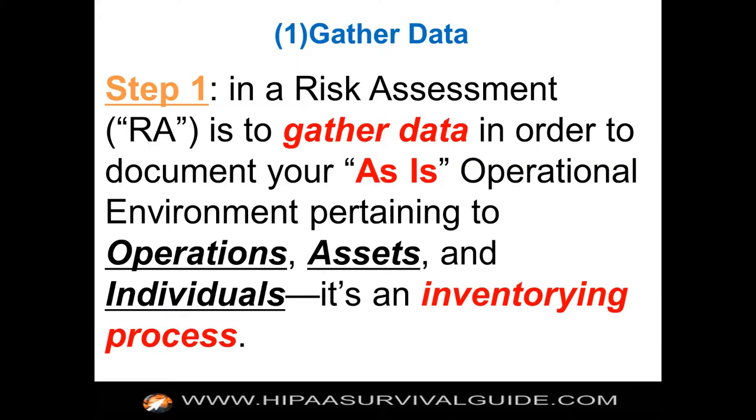So we're going to go through these steps at a high level, and then we're going to go through these steps at a more detailed level. And remember that we're talking about risk assessments right now. So the first step is to gather data. Part of what you're gathering is the as-is operational environment pertaining to your workflows, your assets, your PCs, mobile devices, servers, and your individuals, right? You go gather the inventory that you need to create a risk assessment.